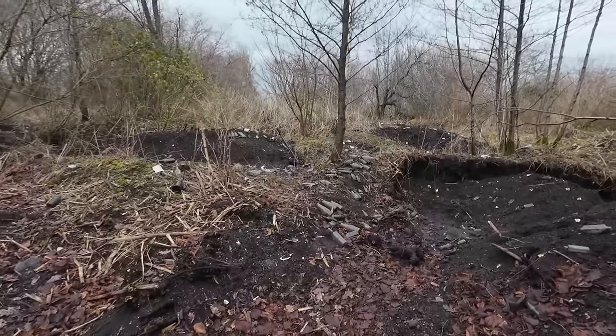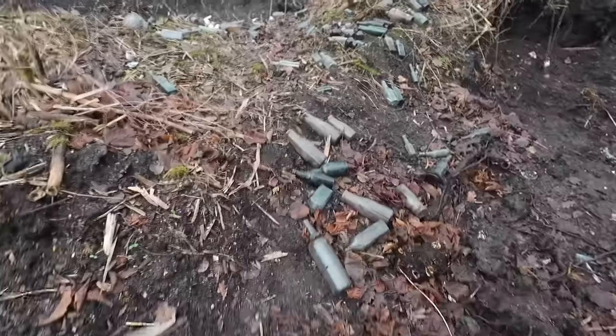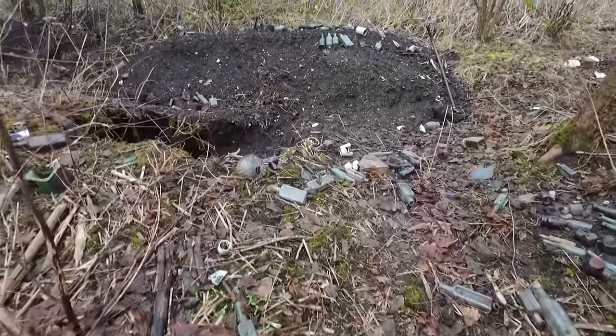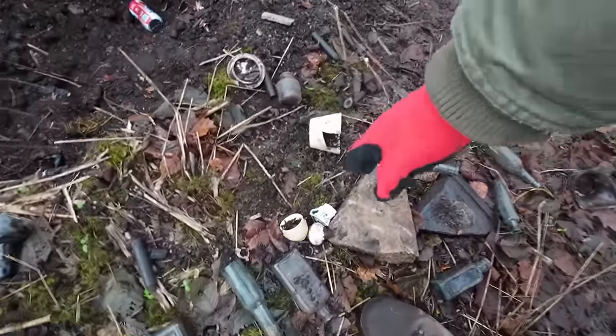Loads of holes here since we've last been here. What I like to see. Plenty of bottles. Someone's been busy around here. Busy. And that must be a nice little find for me, I think.